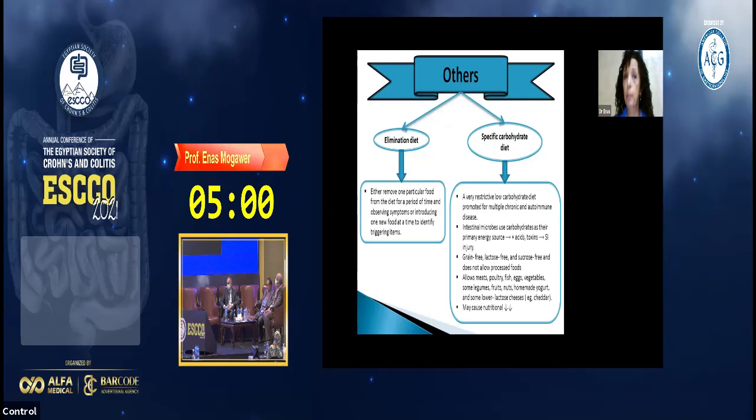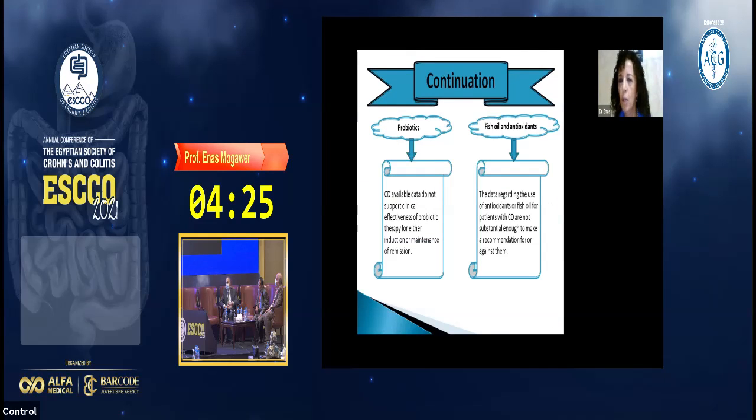Some people believe the premise that carbohydrate metabolism releases a lot of toxins and acids that increase the ulceration, the pain, the inflammation, and accordingly, they promote the idea of giving a very specific, very low carbohydrate diet. It's usually grain-free, lactose-free, sugar-free, sucrose-free, and does not allow any processed food. There's meat, some legumes, some nuts, some fruits, some vegetables, homemade yogurt, low lactose intake of cheese like cheddar cheese. But again, it's not one of those acceptable. It's not tasty, it's not good.